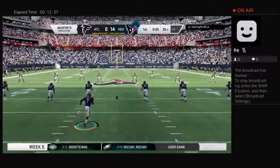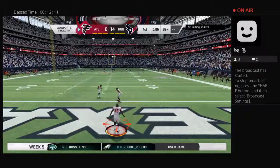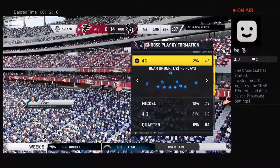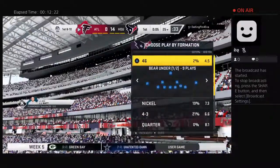So after the touchdown, here's Fairbairn now to kick it away. And no return on this one as the fair catch is signaled for and taken. The Falcons take over first and 10 at their own 25-yard line.